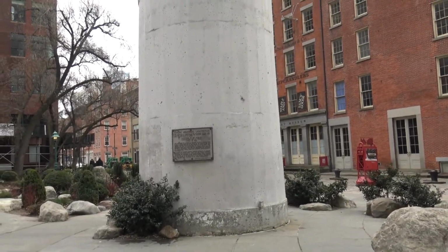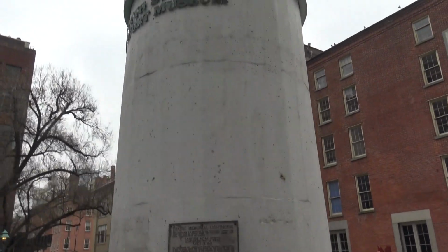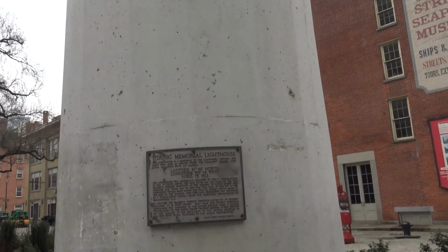But it's time to get a little Titanic-y. So step right up. Let's go for this ride. So right here, we're at South Street Seaport. That's why he says South Street Seaport Museum. But here, this lighthouse is the Titanic Memorial Lighthouse.